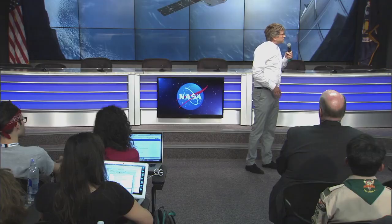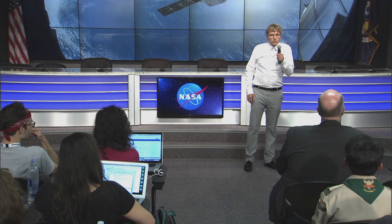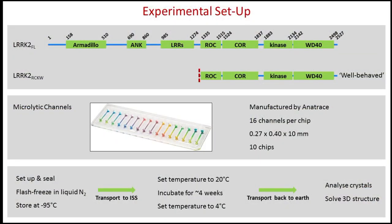Yeah, and our experiment on board the ISS, our aim there is to generate high-quality crystals. LRRK2 protein is huge. It's a massive protein, 2,500 amino acids. It comprises 7 domains. This is a lot for a single polypeptide chain. We believe that LRRK2 is capable of adopting a multitude of conformations, and in addition to this, LRRK2 can oligomerize. All this makes it a rather challenging target to work on.